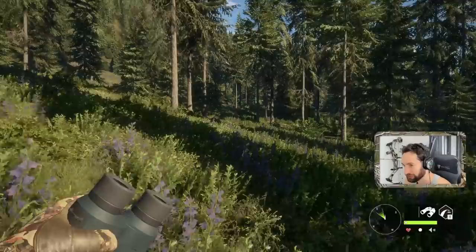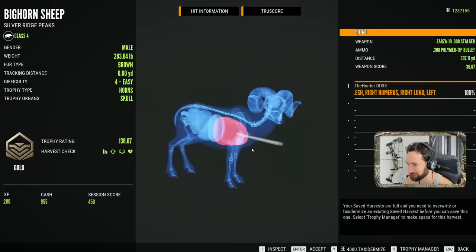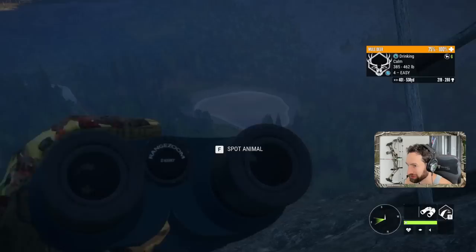Should be about like a 150. It's going to be a 136, and we pulled off a nice double lung shot at 307 yards. Great, great shot there, and an awesome looking ram as well. Boy, I thought he was a little bigger than that. 136. There's another big buck. We got a 260 plus muley buck out there, about 450 yards.